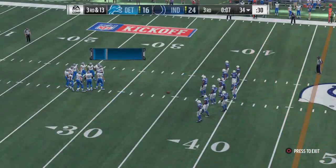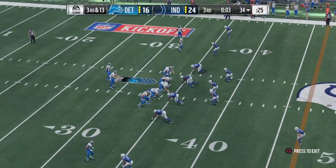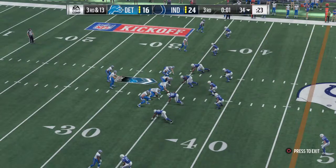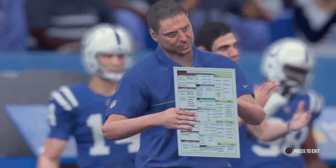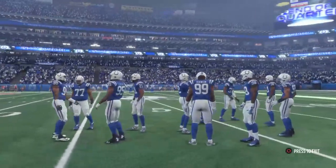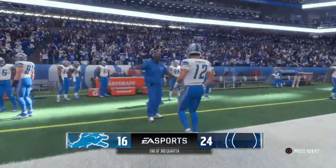The Lions on 3rd down. They've had their troubles, just 1 for 6. This is going to be 3rd and 13. Hurry up, here we go. 3-19. We are through 3 quarters here on NFL Kickoff Weekend. We'll return with more after this break.